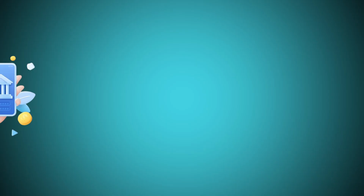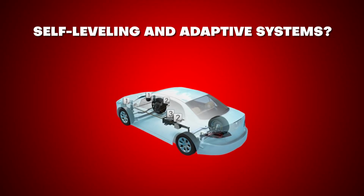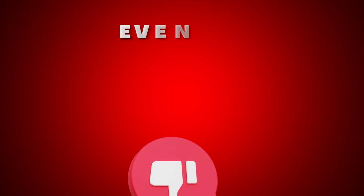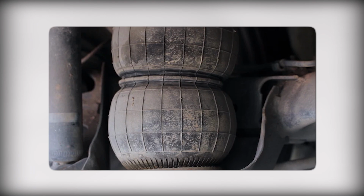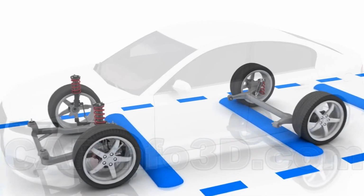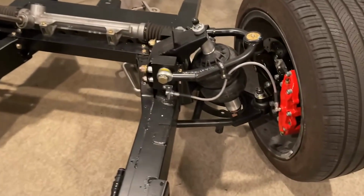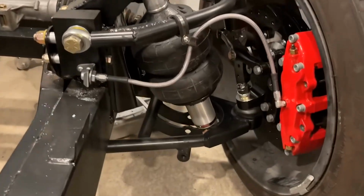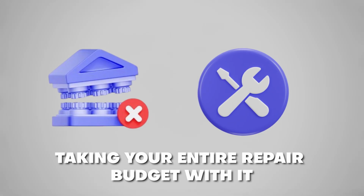Next thing you know, your bank account drops faster than your suspension. Self-leveling and adaptive systems? Even worse. More sensors, more valves, more parts waiting to fail. Sure, air suspension feels incredible until it doesn't. And when it goes, it doesn't whisper. It collapses, often taking your entire repair budget with it.